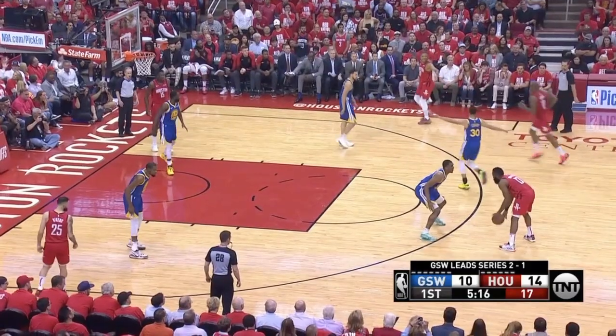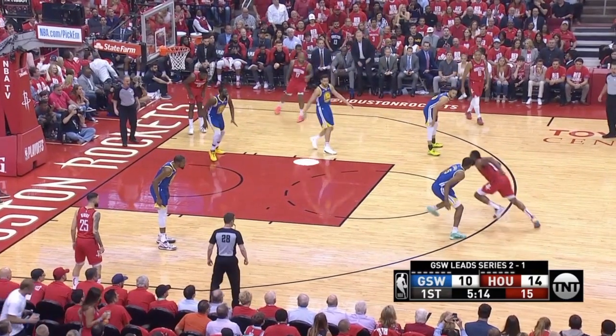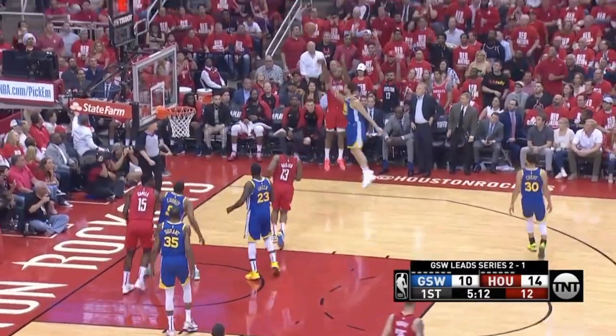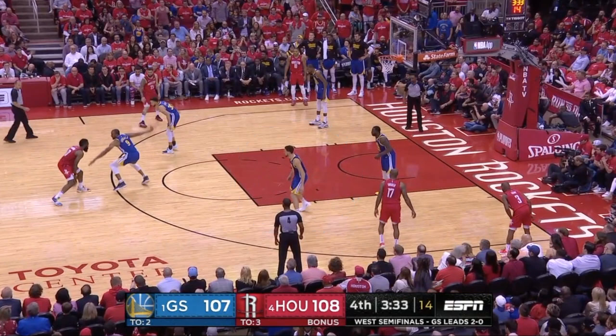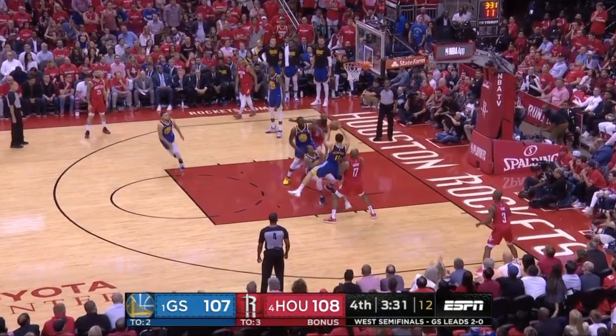He's solid helping the helper as well, recognizing that first help has left and sliding down to cover, and here reading the play to finish with a strong closeout. On this one, Thompson reacts with the ball, realizing Harden has a step, and then throws the hands up to block the corner pass beautifully.